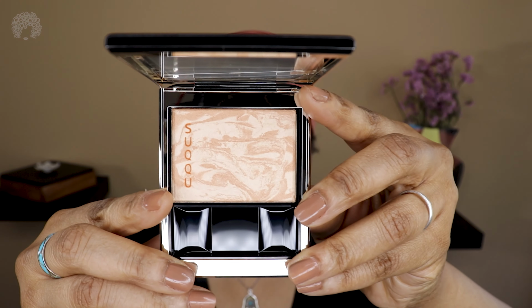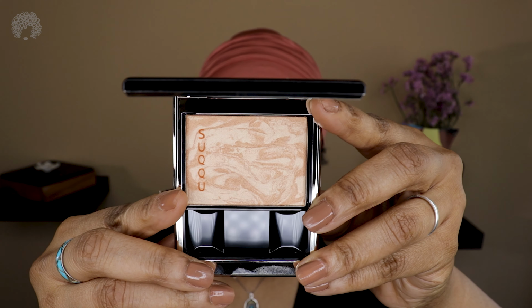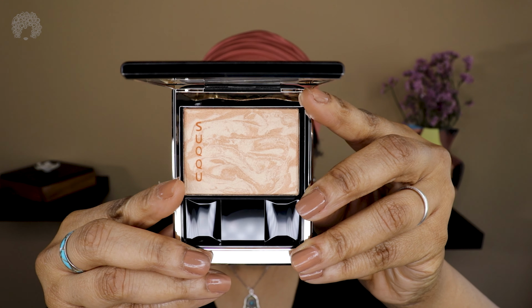Okay, so now we have this beaut. This marbled beauty. This is the Suqqu Melting Powder Highlighter 101. So now, just like I said, the blush is also a melting blush, so I'm expecting the same kind of situation with this highlighter that's just going to melt really beautifully into the skin. So it's a beautiful marble design on there with two different shades, so you're going to get something in there.